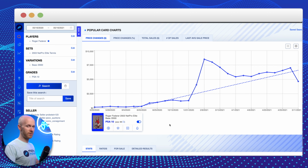And honestly, that's a really great card to have in a collection, in a PC. For anybody who's got that kind of capital and wants to have an all-time great portfolio, Roger Federer definitely belongs in the mix there. So Roger Federer is just another proof of the GOAT craze from the last year.